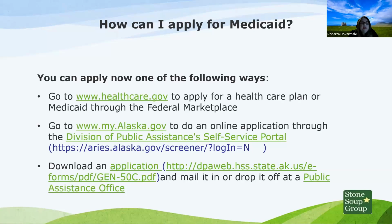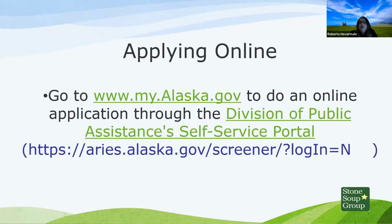Well, you can apply in one of the following ways. One is you can go to www.healthcare.gov and apply for a healthcare plan or Medicaid through the federal marketplace, or you could go to www.myalaska.gov to do an online application through the Division of Public Assistance self-service portal, or you can download an application, which they also call the Gen 50C form, and mail it in or drop it off at a public assistance office.